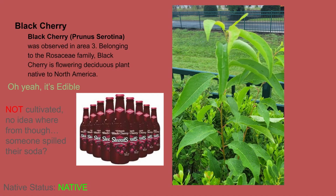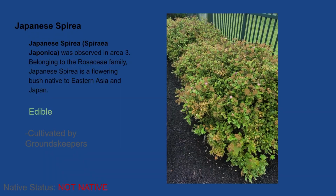Also, yeah, your eyes are not deceiving you, folks. I found black cherry, like the soda, black cherry, guys. Black cherry in the Walmart parking lot. I didn't even have to go into the beverage section. Look at that. It's also native to North America and it's highly edible. Maybe someone spilled their soda. That doesn't make sense, but that's what this is. This is black cherry. Very interesting.